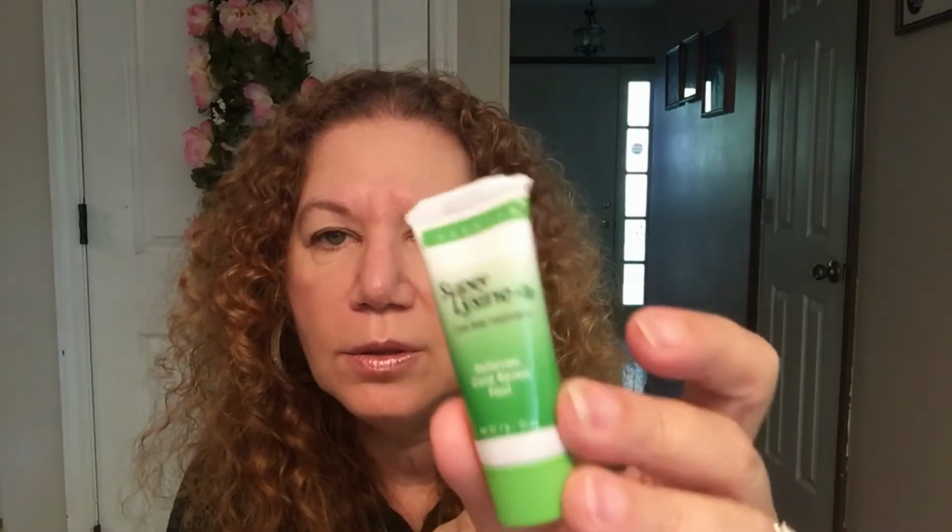So here's the Lysine little tube there, and it's just called Super Lysine, and it says relieves cold sores fast. And you know what? This little sucker worked. I mean, it was a few dollars. I think it was like $5, $6 or something. And it's a very small tube.